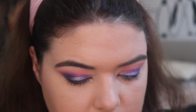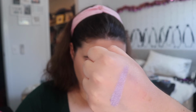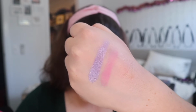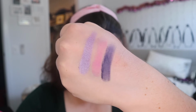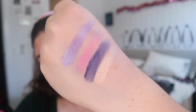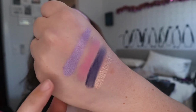I think I will just go through and swatch the colours that I have applied to my eye. We got Purple Haze. Bubba Kush. Blueberry. So these are all the colours that I've used in this look that I've just created, and this is Maui Wowie, Blueberry, Bubba Kush and Purple Haze.